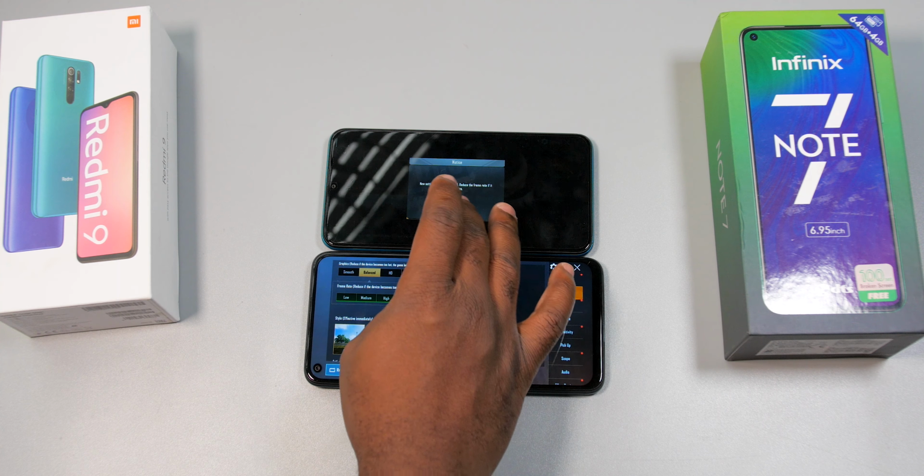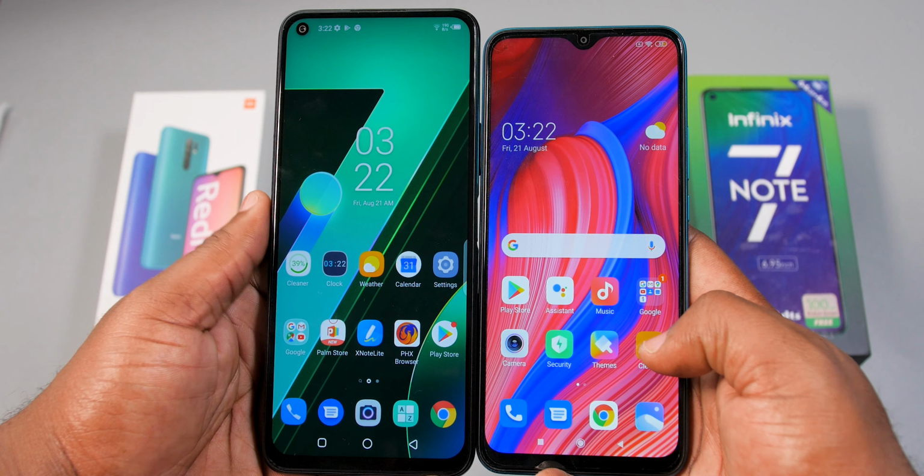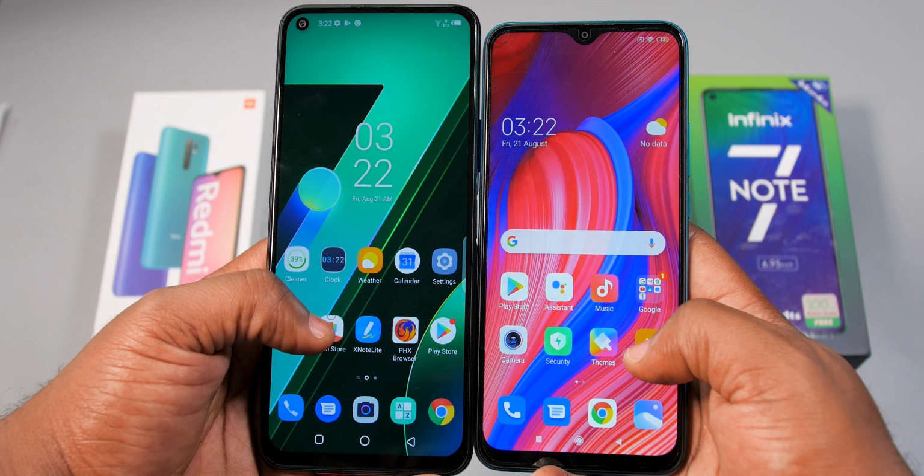So for the battery department, I feel it's a tie. What do you guys think? Now for Bluetooth and ads, both smartphones come with that, so it's a tie.